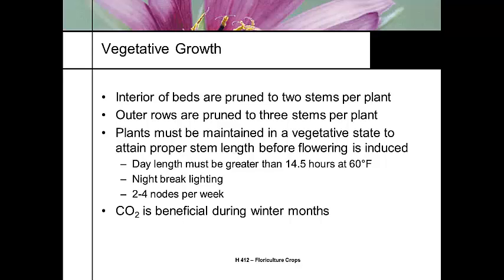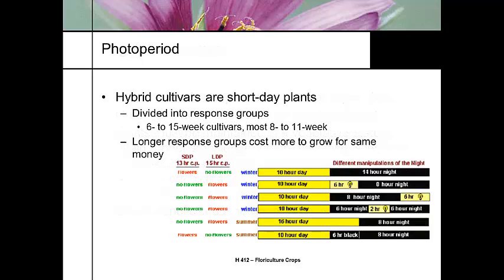And we maintain a day length of 14 and a half hours, using night break so that we get 2 to 4 nodes per week for vegetative development. During the winter months when the greenhouses are tight, the plants will benefit from adding CO2 to the atmosphere. They're not quite as drastic as carnations, but mums will respond to increased CO2 levels as well.